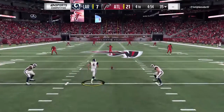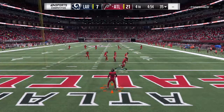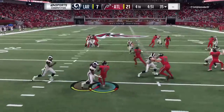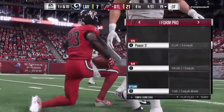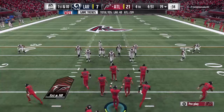Zerline out now to kick this one away. That's fielded in the end zone, and he'll take it back to about the 19-yard line. Atlanta now coming out on the field, and for them, a touchdown their last go-around. Obviously, they'll be hoping to do that again.